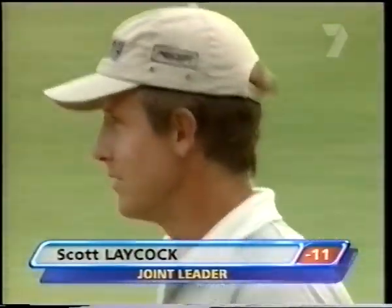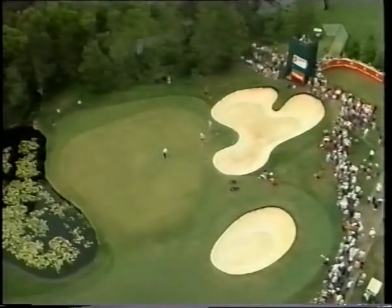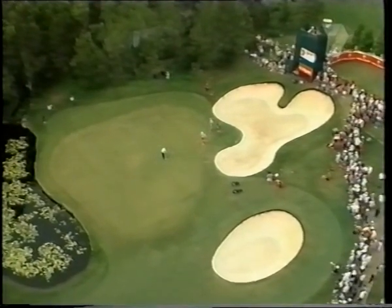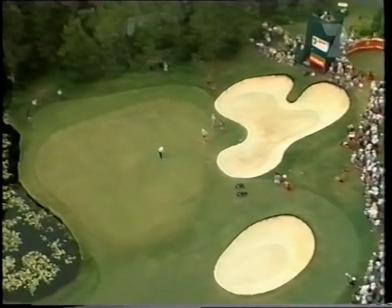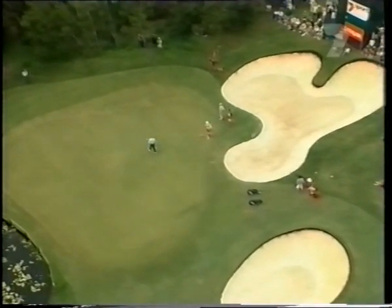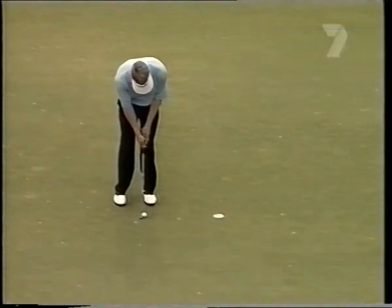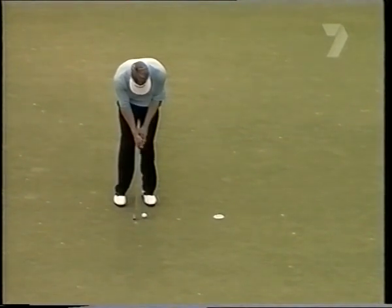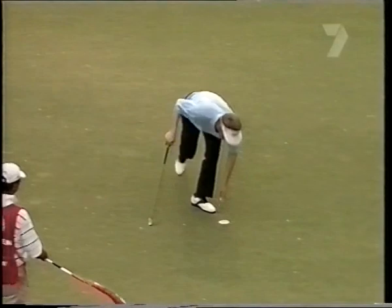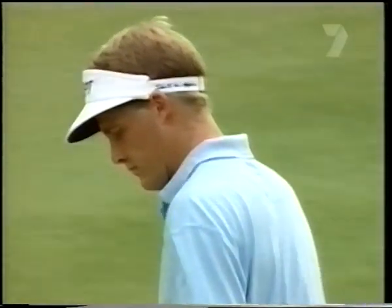In his last 10 appearances in Japan this year anyway, missed one cut, but was never worse than 16th in any of the other nine. Yeah, very consistent, and by looking at his golf swing, you can see why. Doesn't make too many bad mistakes. Very sound technique and a good putter. Four birdies in a row, two for Stuart Appleby as he moves to 12 under. He's 12 under, Laycock 11 under as they go to the 13th.